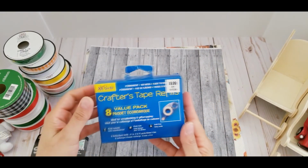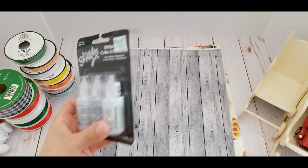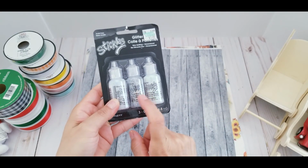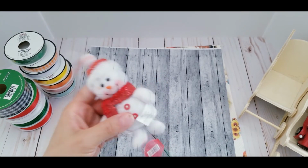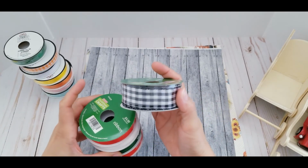Then I got a package of craft stick refills, one of this with the stickers. It comes with the stardust, silver, and crystal. I got one of this cute snowman, and the ribbons were 50% off, so I got one of these.